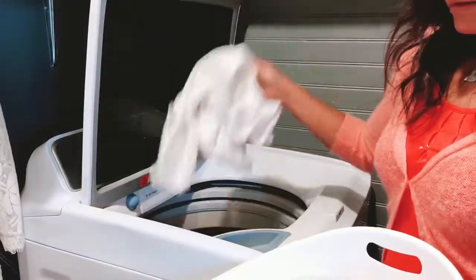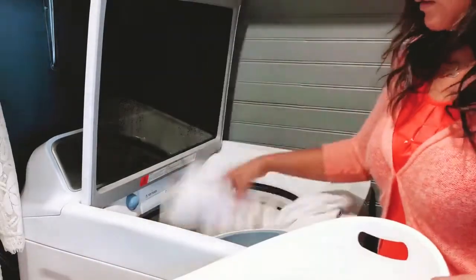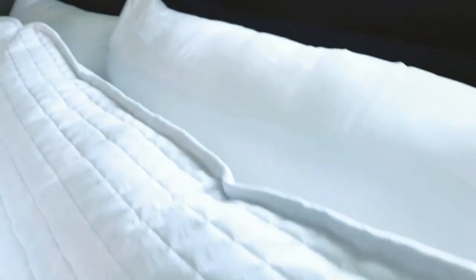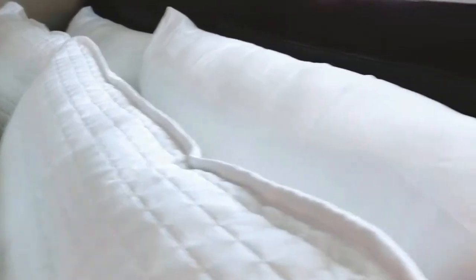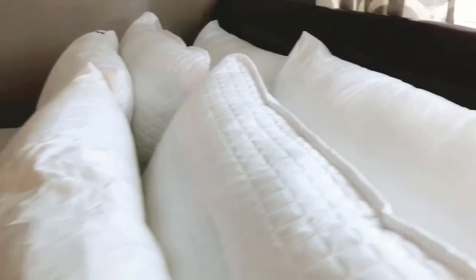One of the reasons that I don't use Clorox is because I have skin problems. But either way, I don't think that I will use Clorox. I have been using baking soda for quite a while, and as you can see, it does work. My pillowcases are super white, and it's natural, so that's why I use baking soda and vinegar.